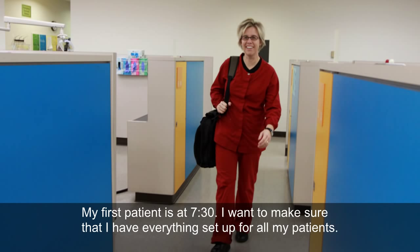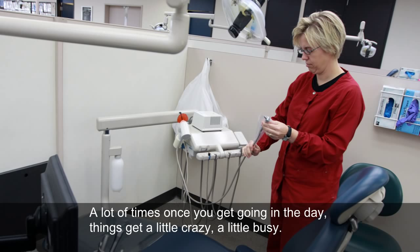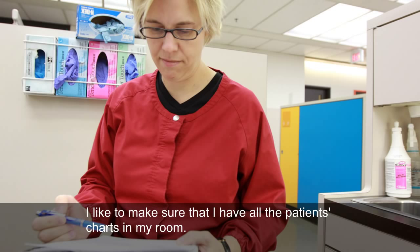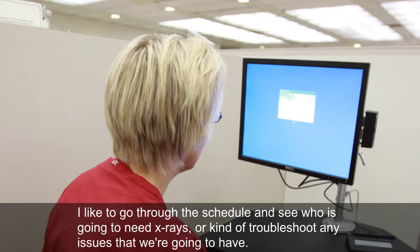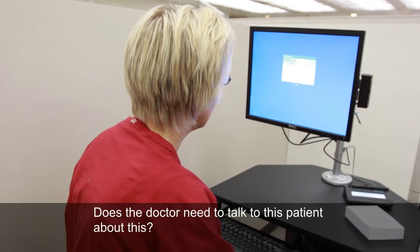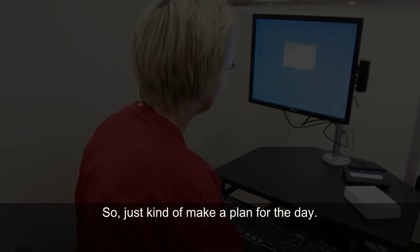I want to make sure that I have everything set up for all my patients. A lot of times once you get going in the day, things get a little crazy, a little busy. I like to make sure that I have all the patients' charts in my room. I like to go through the schedule and see who's going to need x-rays or kind of troubleshoot any issues that we're going to have. Does the doctor need to talk to this patient about this? So just kind of make a plan for the day.